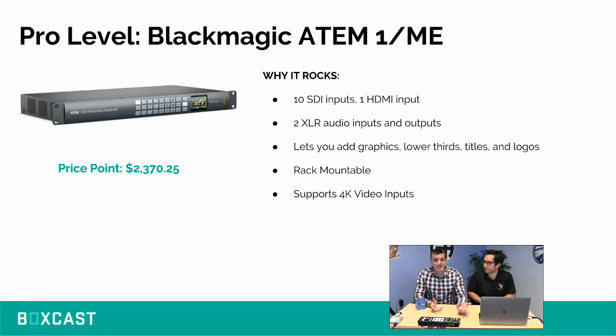And then just like the camera we recommended before, it takes in 4K video. So you're also increasing your ability to have higher quality video. Graphics, lower thirds, titles, logos, a lot of switchers do that, but I would say the actual connectors, the rack mountability and the 4K video is what makes this thing so expensive. This one has 10 SDI inputs. You could do 10 cameras if you really wanted to.